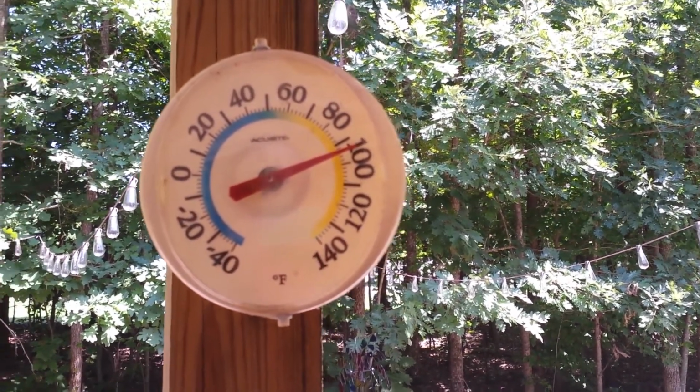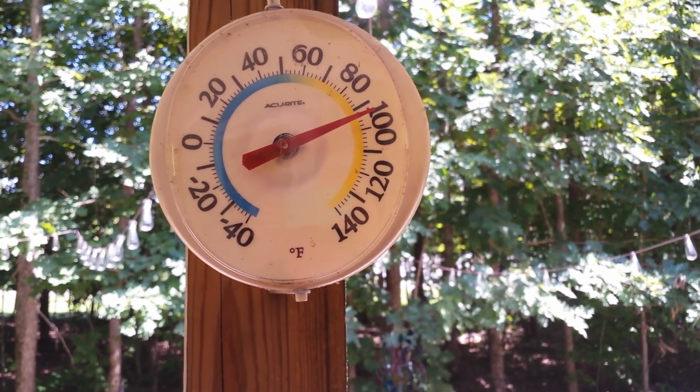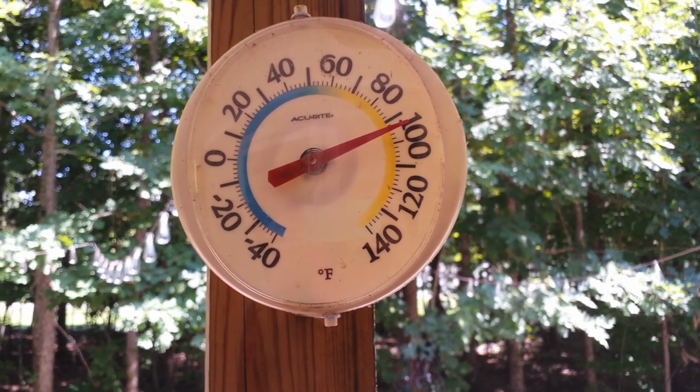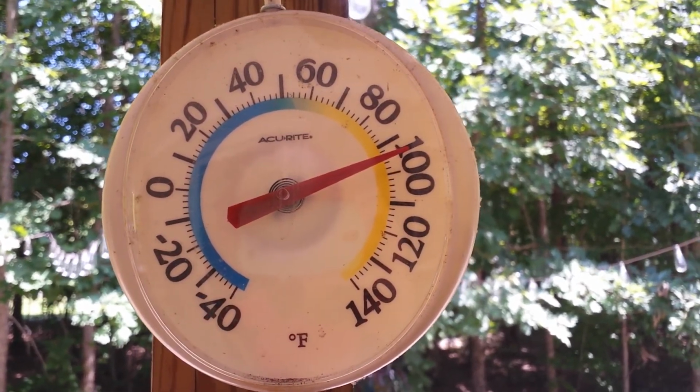Here's a peek at the, I'm not sure what my camera's doing here. Here's a peek at the thermometer.